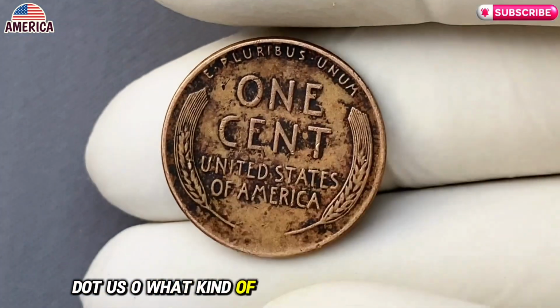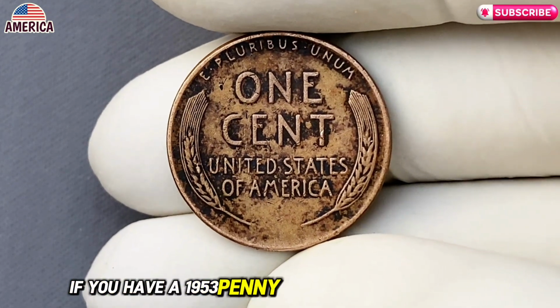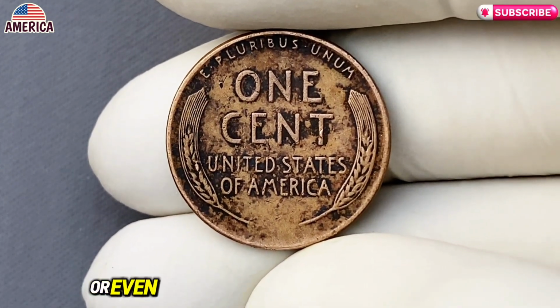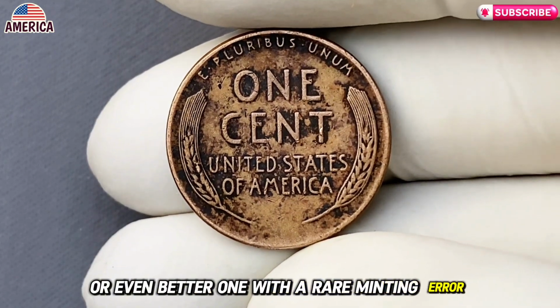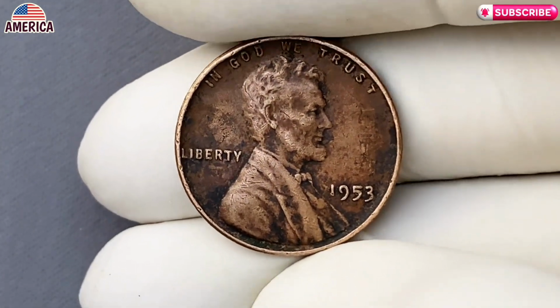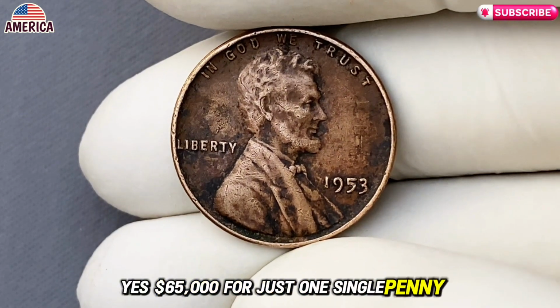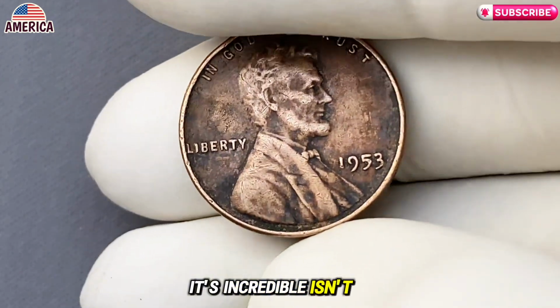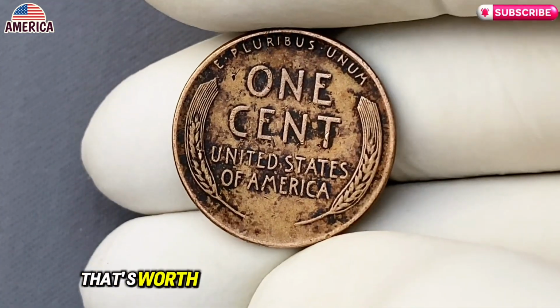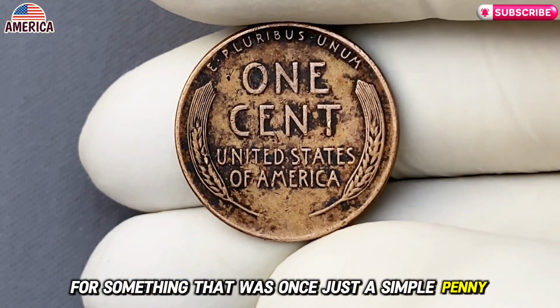So, what kind of price are we talking about? If you have a 1953 penny in near-perfect condition, or even better, one with a rare minting error, you could be looking at a coin worth up to $65,000. Yes, $65,000 for just one single penny. It's incredible, isn't it? A coin that's worth more than most people's annual salaries for something that was once just a simple penny in circulation.